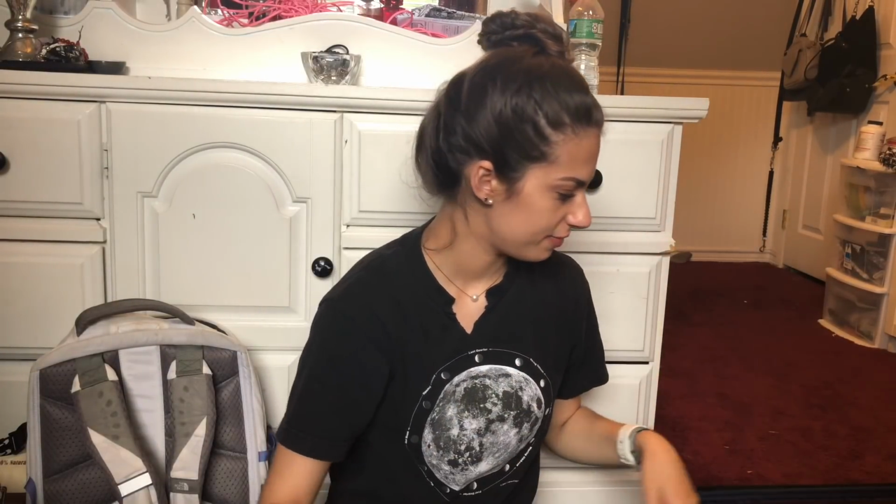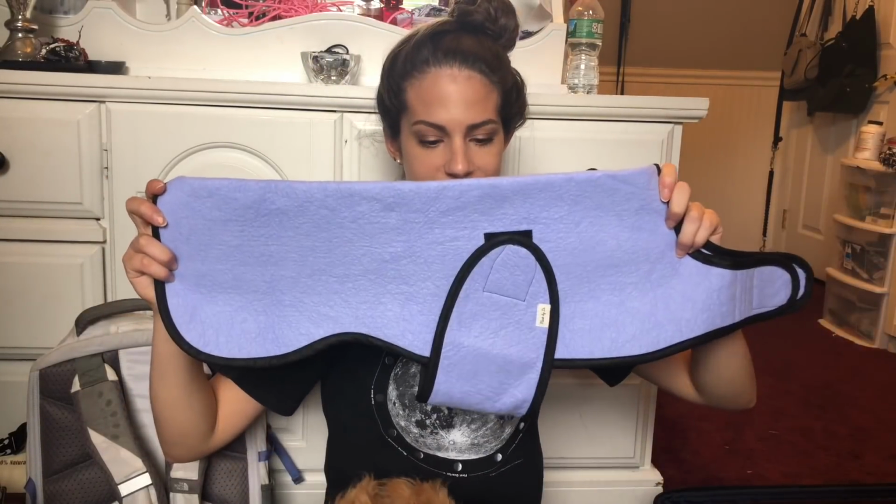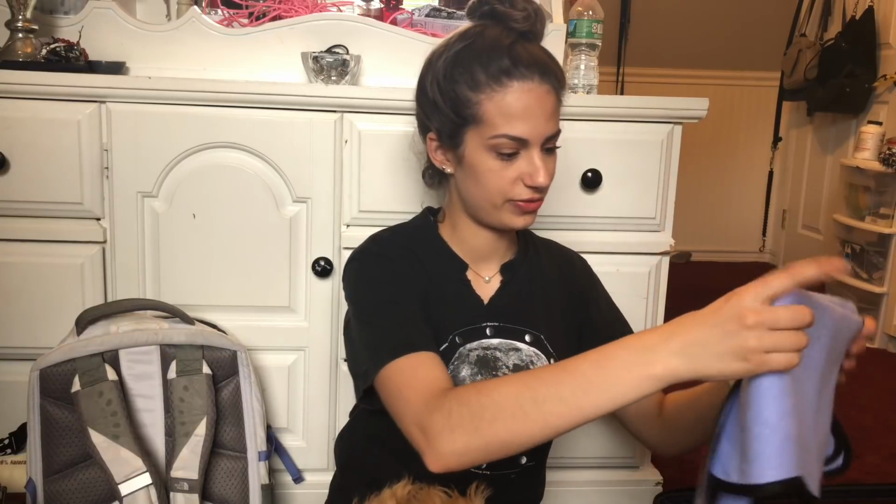My luggage also has the sides split in half, so one side is mine and one side is Wesley's. We have our cooling coat from Made by D on Etsy. This is the lavender one. We have not tried it out yet because I just received it in the past few days and it hasn't been hot enough here where we've done anything in the heat.